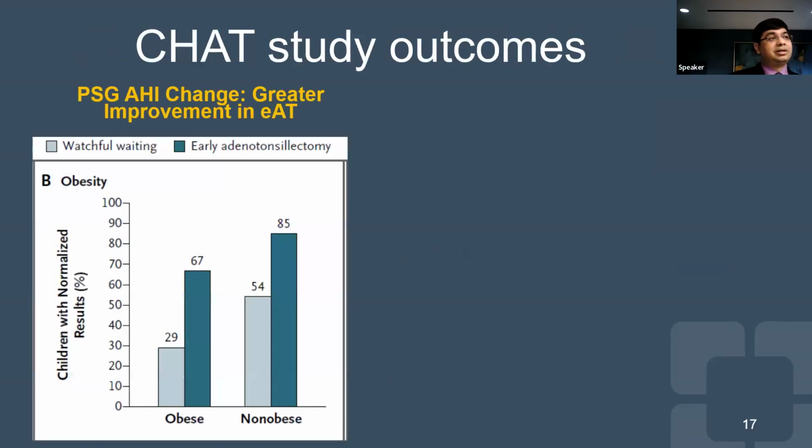The light blue color here is the watchful waiting group, and the dark green color here is the adenotonsillectomy group. First, looking in non-obese children, it is effective almost 85%, so it does work. Interestingly, in this population, if you wait for 7 months, half of them may also have improvement by the objective data such as AHI. In obese children, as you can see, the effectiveness is less, and particularly waiting leads to much less effectiveness.